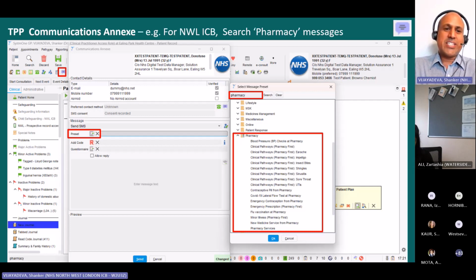Okay, so communication annex. If a practice has not got communication annex on the toolbar, please add it. Honestly, there's lots of reasons. I know Accurex is amazing, but there's lots of things that are starting to happen in this space, and lots of future developments. And in some ways, there are some ways it trumps it.